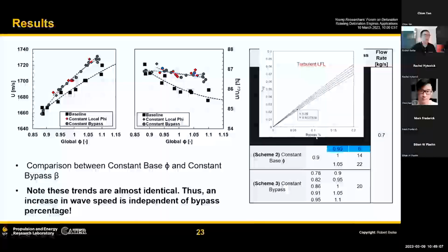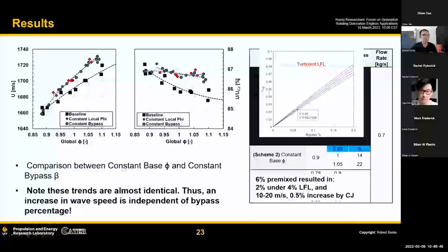And again, I just want to call out that the difference, for example, with a 6% bypass ratio that we have here, we saw that there was already a bit of an increase in our wave speed across the board. So if we look at 0.95 global fuel equivalence ratio, we have an increase of 0.5% velocity normalized by UCJ, and that corresponds to a mole ratio of hydrogen to air of only 2%. So that's even half of the lean flammability limit, not even considering turbulence. So even just the presence of that small amount of fuel that is not considered to be ignitable, we have an increase in our detonation velocity.